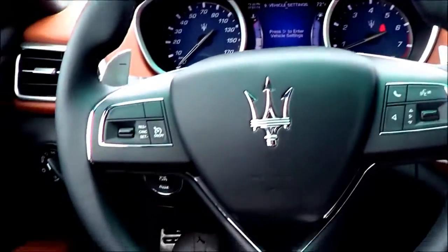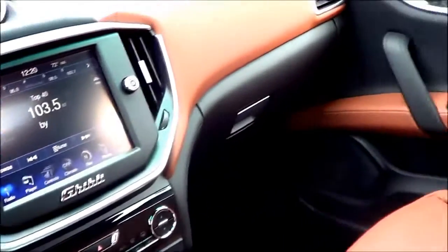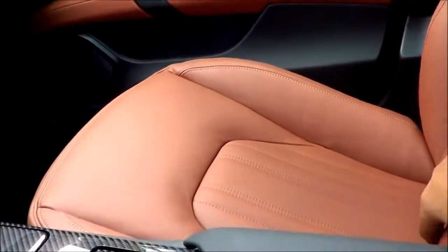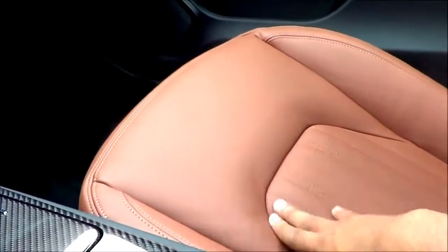Now, as far as the seats go in the Ghibli, they're very comfortable, very supportive, and like I said earlier in the video, I love the design of them. You have your Maserati emblem right there, and they just have a really nice feel to them and a really nice look as well, very high quality.